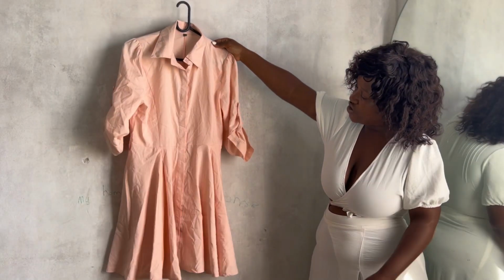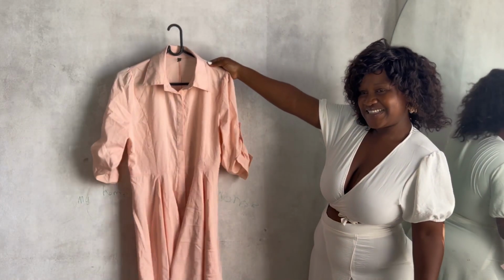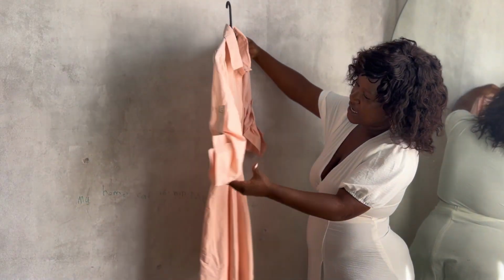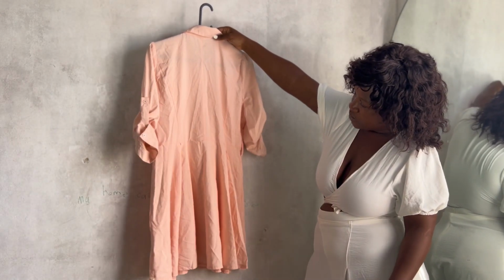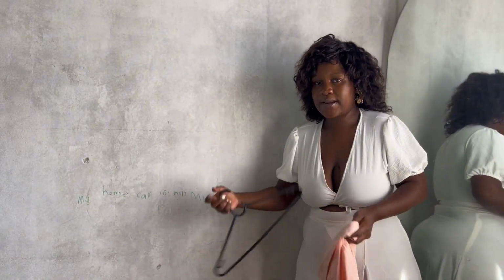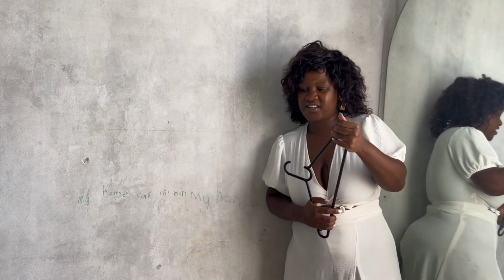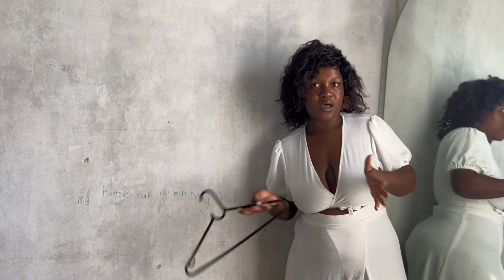We then have this dress. I don't like dresses that are in odd colors. What color is this, honey? But we have this button down dress with some pleating on the skirt and long sleeves. This is what the back looks like. I'm hoping one of my clients will like this one. I'd give it a 9 out of 10, and that one is just because of that color. It would be a 10 out of 10 if it was in another color, white or black.